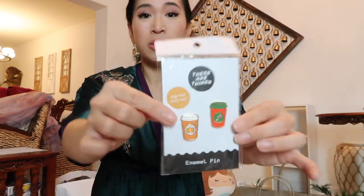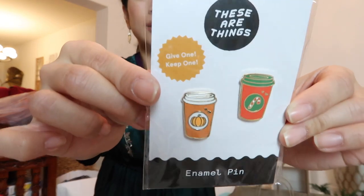I really love pins. I especially love putting them on my bag straps. I love to accessorize my accessories. So these would look really cute on my bags, on my bag straps, or on my sweaters and jackets. It's still fall. It's still pumpkin season.